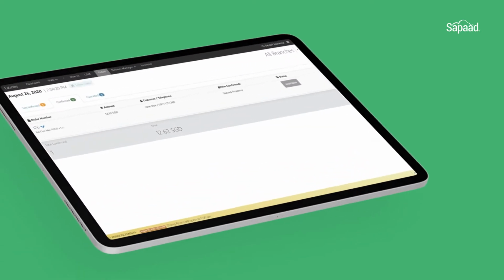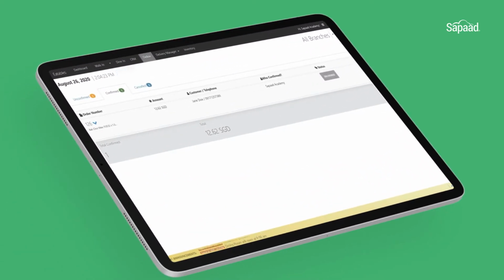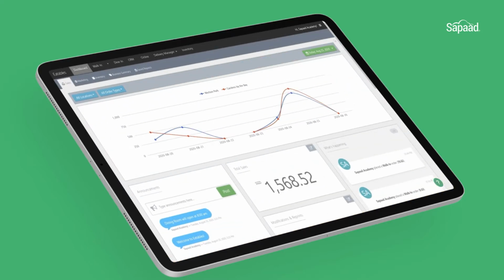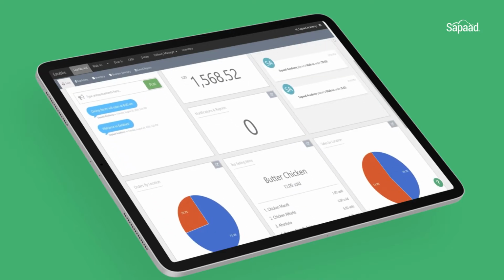Run all your online stores entirely from Sapaad and you get orders straight into your point of sale. Since it is 100% automated, you do not need any manual data entry. Plus, you get live insights and analytics from Sapaad's business dashboard.